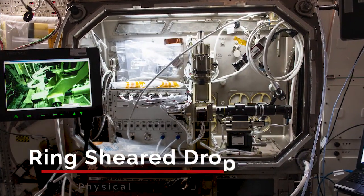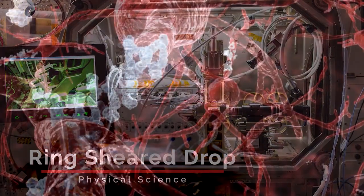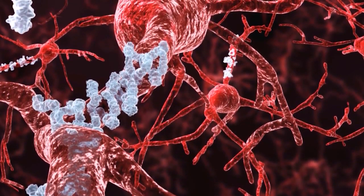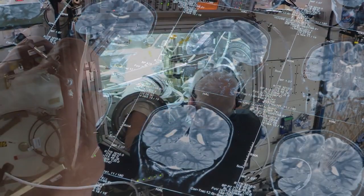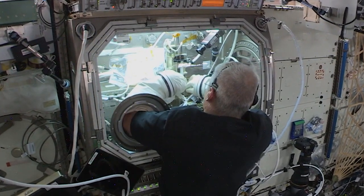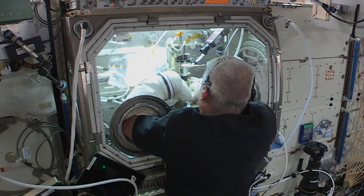The ring shear drop investigation studies the formation of potentially destructive protein clusters like those found in patients battling Alzheimer's and Parkinson's. Ring shear drop uses the surface tension of the liquid specimens to act as the container for the experiment.